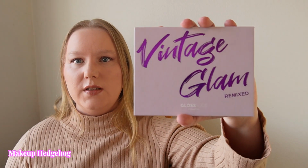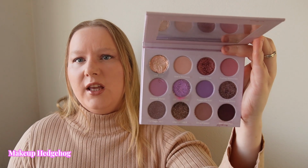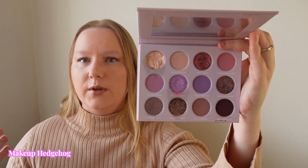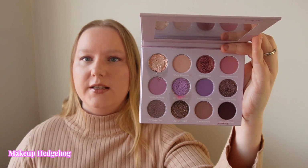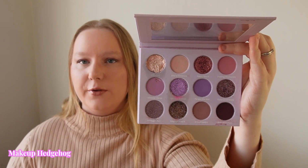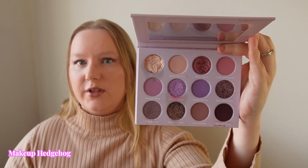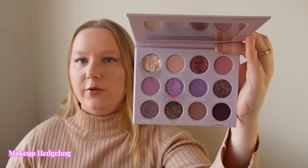But from all the Gloss Gods palettes, what would be my number one is this one. This is the Vintage Glam palette, and I don't know if it is discontinued. Why I chose this is pretty easy. It has some neutrals with some lilacs and pink, so for me this is a nice color story where I have sort of my favorite colorful shades combined with some neutral shades, and the shimmers that are included in this one are also very beautiful.